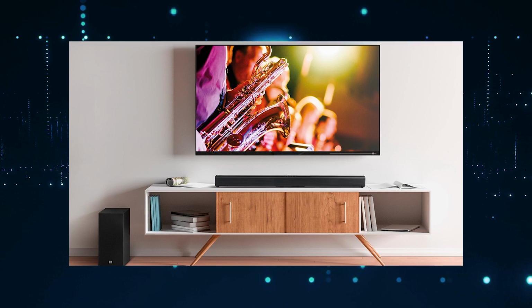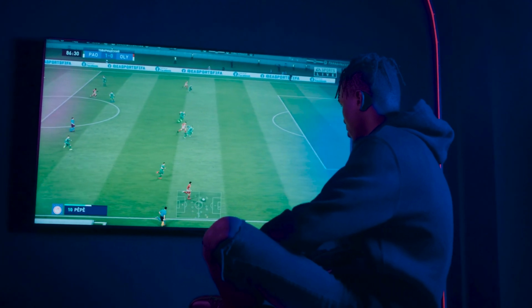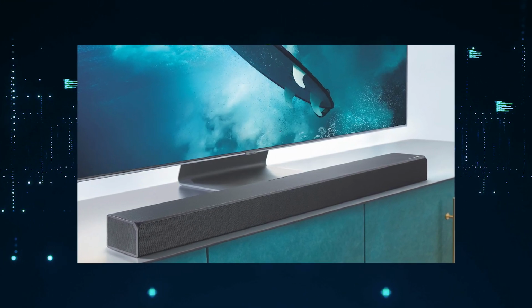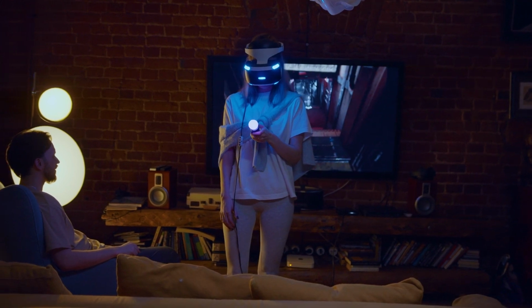A soundbar is a great alternative to a traditional surround sound system. It's an easy way to get better sound without the need of a lot of wires. The best soundbars are those that can be mounted right under your TV. These will allow you to enjoy the full benefits of your TV while getting amazing audio quality.